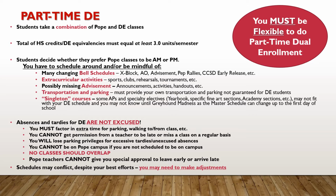So let's kind of start here at the beginning. They have to take a combination of Pope and dual enrollment classes to be part-time. That means they're mixing and matching. They have some of each of those. And those classes, the Pope classes, could actually be done through Cobb Virtual or Georgia Virtual. So students could be doing nothing at Pope still, but perhaps they're taking Health Personal Fitness through Cobb Virtual Academy, for example. The credits have to add up to be at least 3 units of credit per semester.